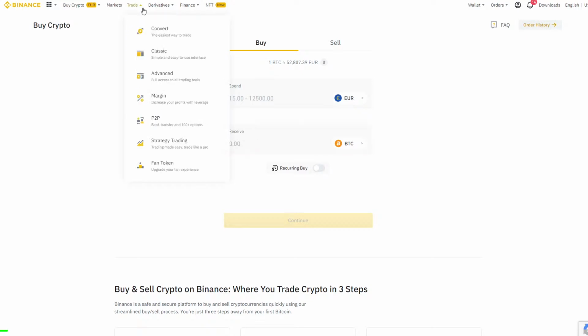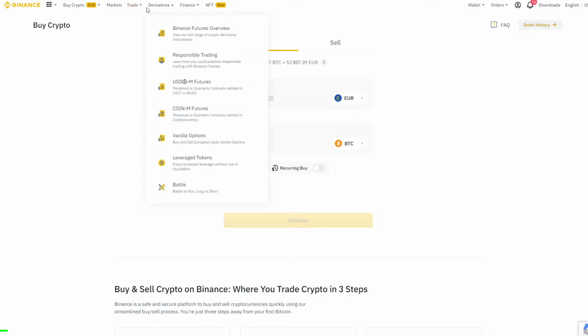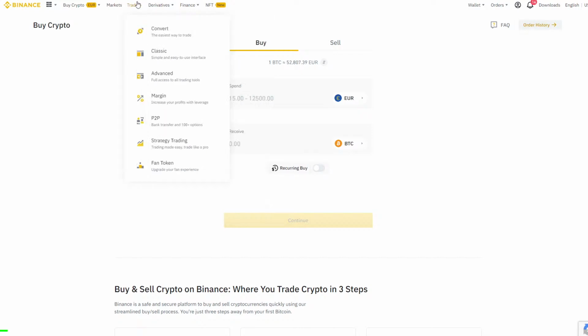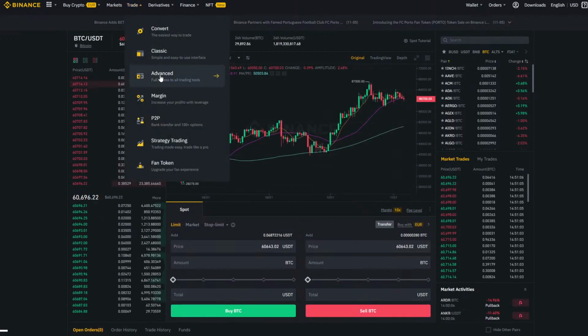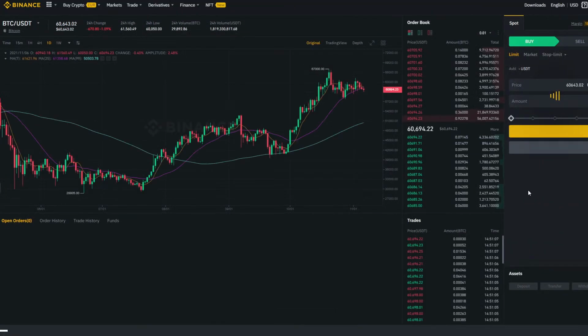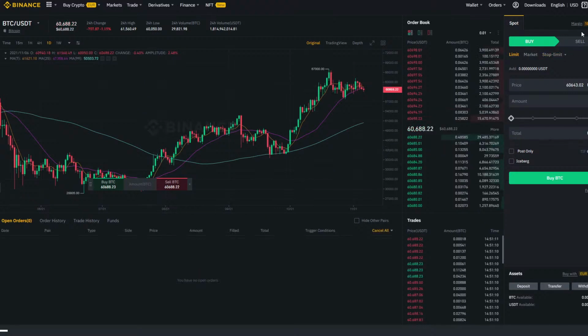The way you really want to do it is going to the spot market on Binance. So in order to get to the spot market, you go to Trade, Classic. You can also go to Advanced, but it just depends what you want to do. I usually use the Classic version. The Advanced version is just a little bit more complicated.